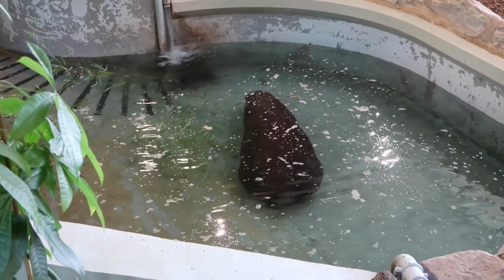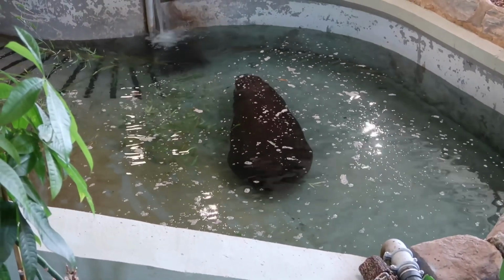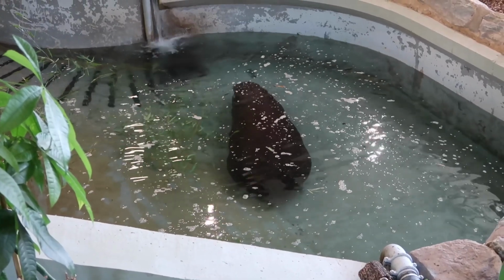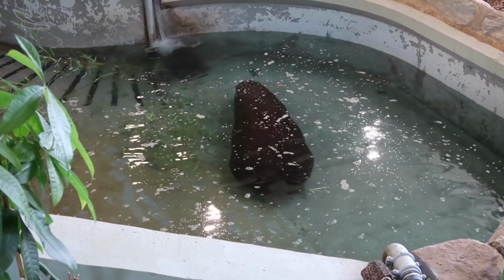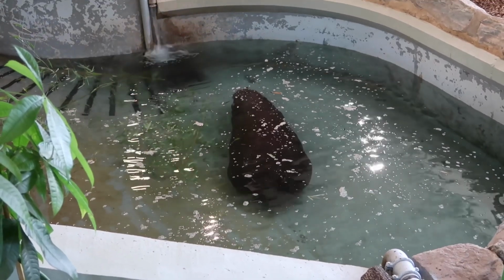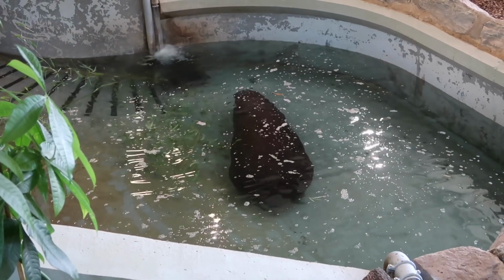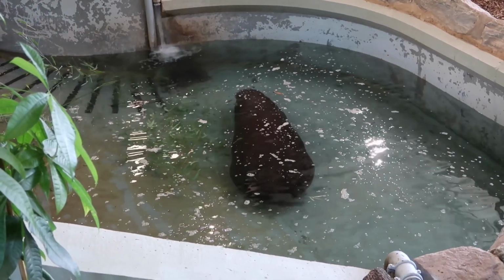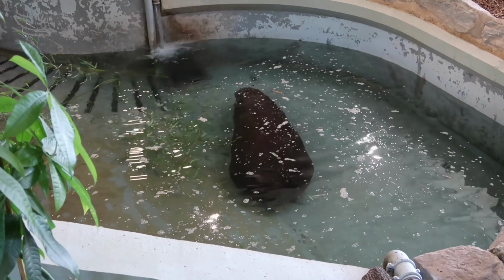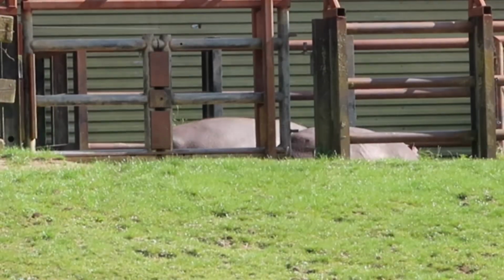That is not a log in there, that is actually Tarpon, who is an 18-year-old pygmy hippo. He might come up for a breath now and again, but pretty much will stay close to the bottom of the water's edge. But his bigger cousin relatives, namely Lola, will be out the back, and they are your common hippos. I think there's Hoda as well. Let's go see and find them.